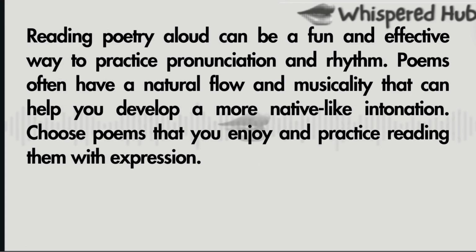Reading poetry aloud can be a fun and effective way to practice pronunciation and rhythm. Poems often have a natural flow and musicality that can help you develop a more native-like intonation. Choose poems that you enjoy and practice reading them with expression.